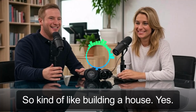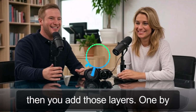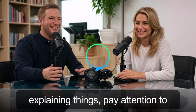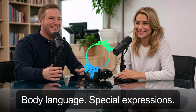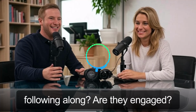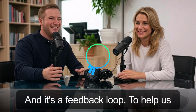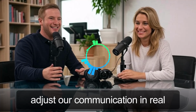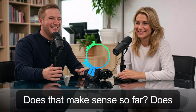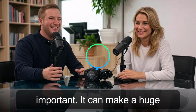So kind of like building a house. You start with the foundation. Then you add those layers one by one. Exactly. And as you're explaining things, pay attention to the other person's body language, facial expressions. Are they following along? Are they engaged? Do they look confused? Those are great cues. It's like a feedback loop to help us adjust our communication in real time. Don't be afraid to ask, does that make sense so far? Or is there anything you'd like me to clarify? So important. It can make a huge difference.